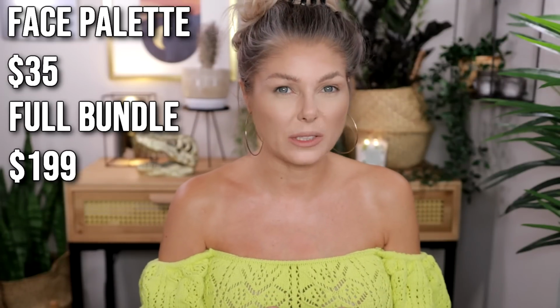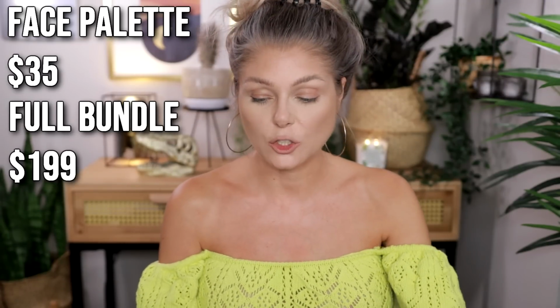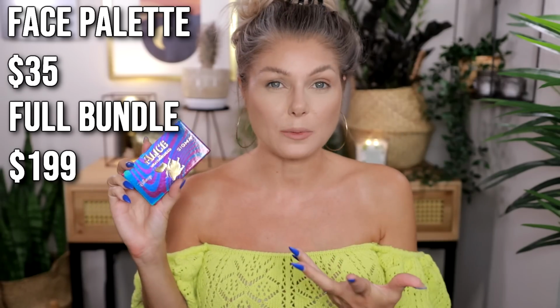And together with this collection, there's also a face palette. You will be able to get a full bundle with the entire collection if that is something that you're interested in, and you can also buy these products separately. This is the little cheek palette, the same kind of packaging and the same kind of insert.